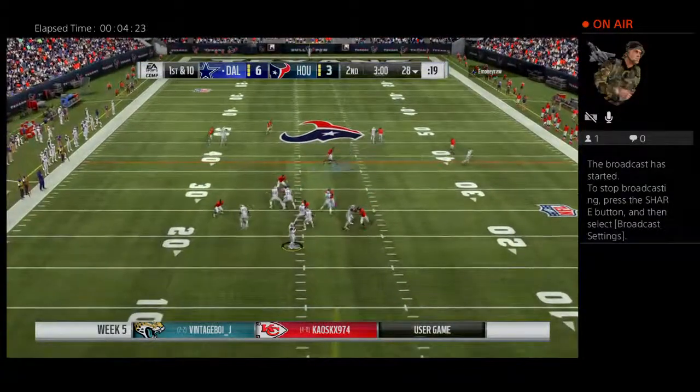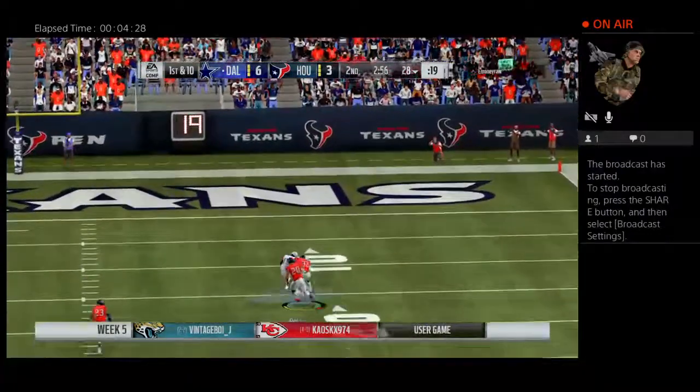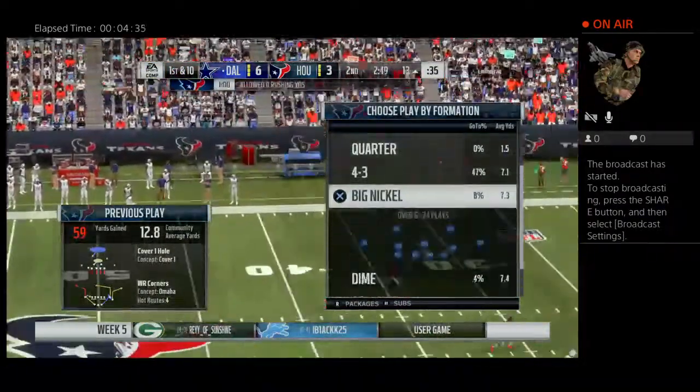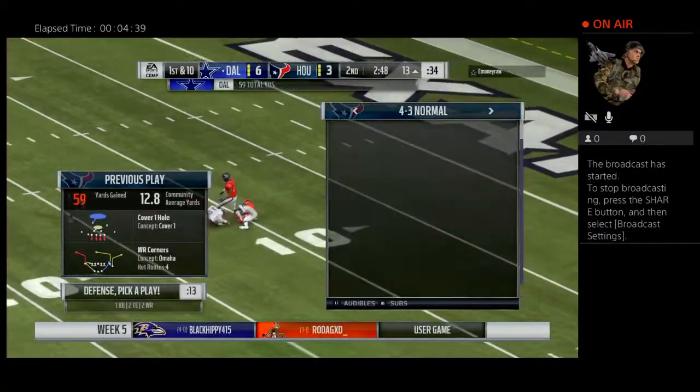Trying to shake off the interception from the last drive. He'll look to throw. That's caught inside the 20. A big play here for the Cowboys. 59 yards. The last drive he threw the pick, but he's not shy. He's going downfield again there.